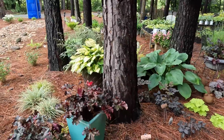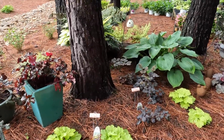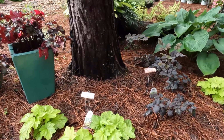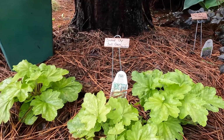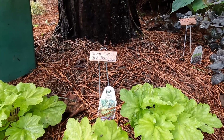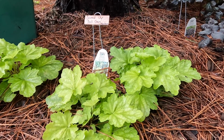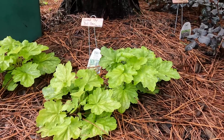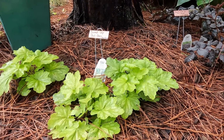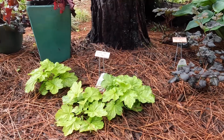And then we have this fun little collection right here of some trial plants that we are testing to see how they do here in North Carolina. This is a euchera that is from Proven Winners. This is the Dressed Up, from the Dressed Up series. This is Ball Gown. Obviously just a gorgeous chartreuse limey color, really nice. This is the companion to Evening Gown, where Evening Gown is a nice dark black. This is a bright green.